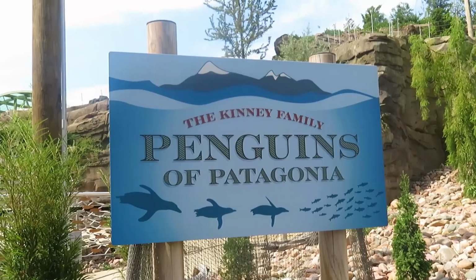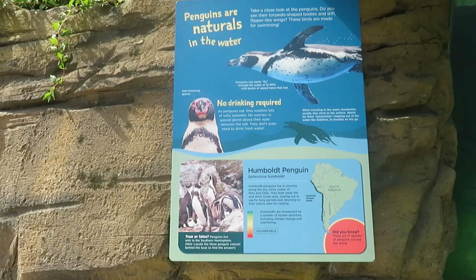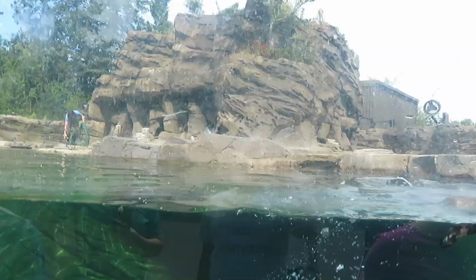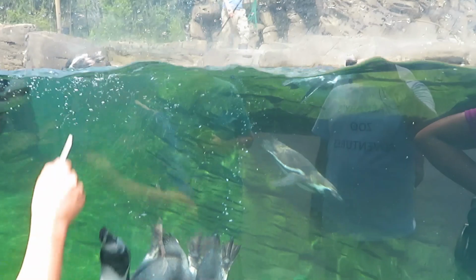We got the penguins of Patagonia. Alright, Humboldt penguin. There's the underwater view of them. I'm trying to find them. And there's the underwater view of the penguins. Cool! So the Humboldt penguins here swimming around. Hey, we gotta wait our turn. The penguins.